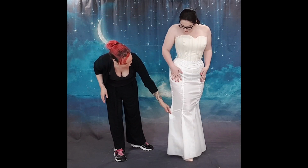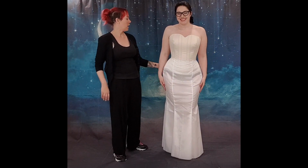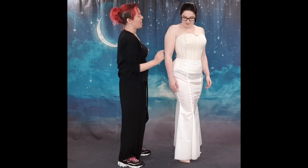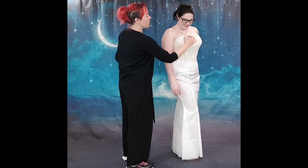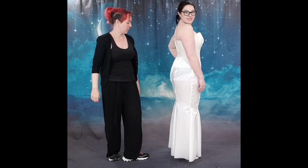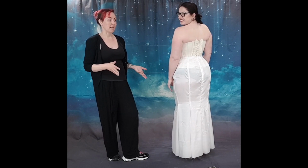So I'm really happy with that. I just need to cut some extra length on it when I cut it from the right fabric. The corset's fitting really well now, but if you turn sideways, it's just sitting up a tiny bit there. So I just need to make it a little bit narrower across the top of that front panel. So this whole part I'm really happy with. I can go ahead and start making this in all the right fabrics now.